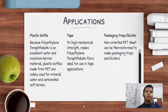So, the last one is packaging trays and blister. Non-oriented PET sheet can be thermoformed to make packaging trays and blister. So, that's all for the literature review. Next, we continue with methodology.